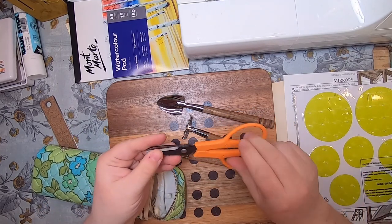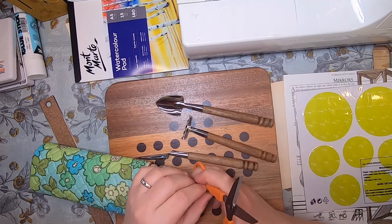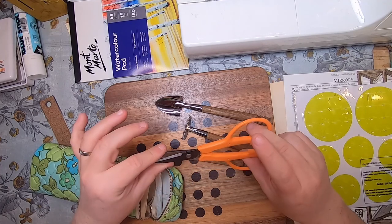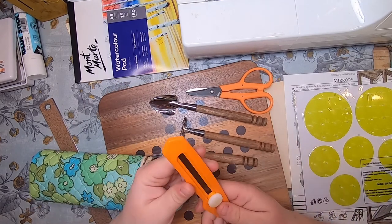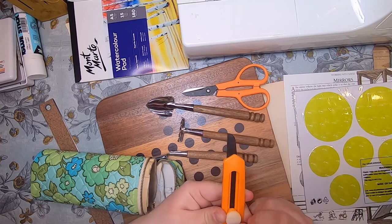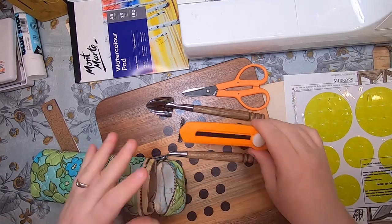And these scissors, which have steel blades that are extremely sharp, they're also from Japan. So this whole thing is from Japan and they're extremely sharp. And then this, I thought it was just a normal knife, but it's actually a serrated blade and it's also very sharp. So let's just put that back up.